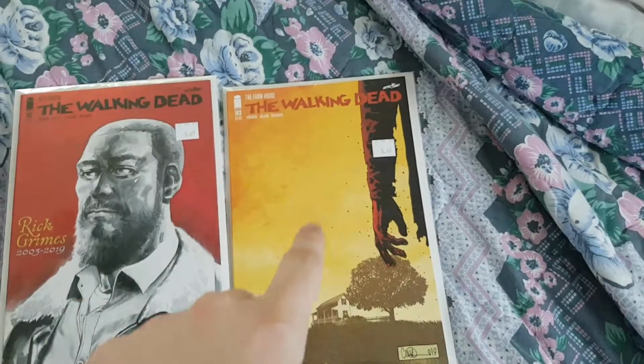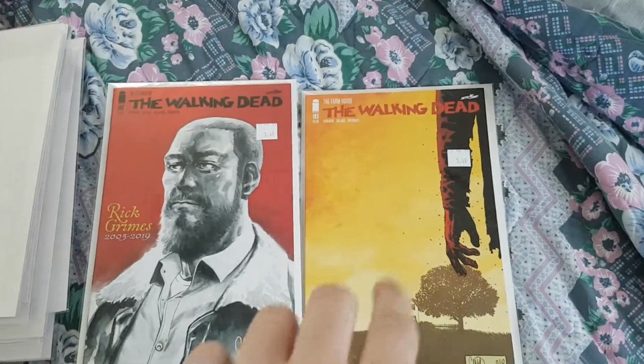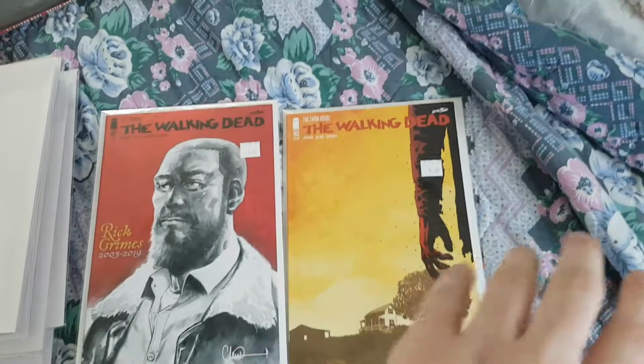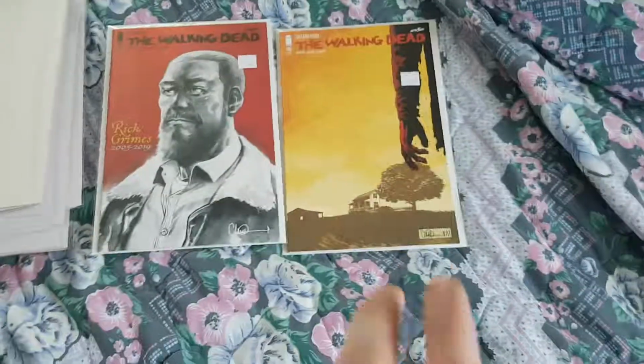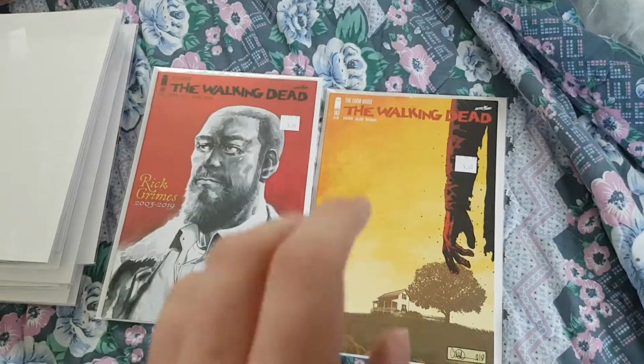This is the first time in a long time I've read something before I made a video about it, because I don't like to do that. But I just had to read this the night I picked it up. Good stuff. I might make a full-on video just talking about The Walking Dead, how it ended, and how this issue was. But I gotta end the video now because I am running out of time.